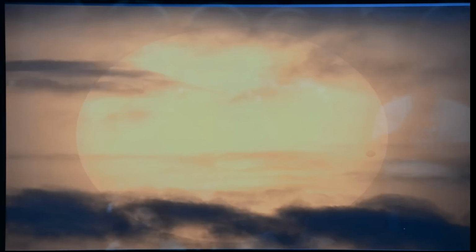Where was this taken? I don't know what continent it was, but it's a pretty popular picture. There was an eclipse, and they took that picture. But if you want to just see what God is like, perfect circle. Perfect circle.